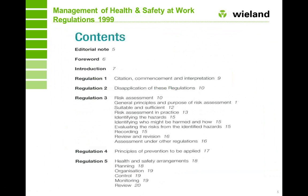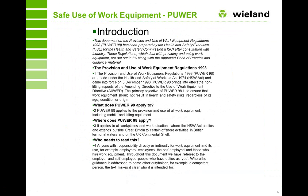So you will see it in the Machinery Directive as well. But it is a common theme, and this is one of, if not the, main areas of focus for the machine builder and the operator.